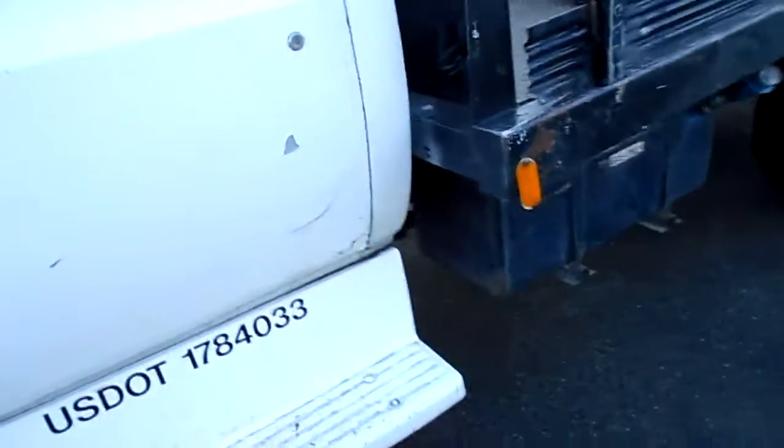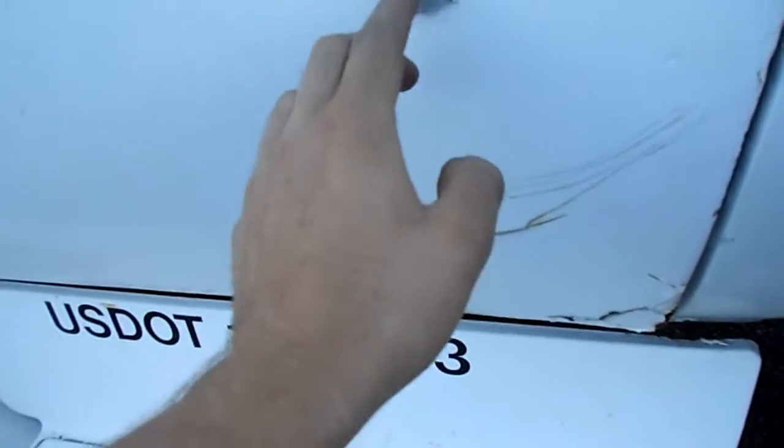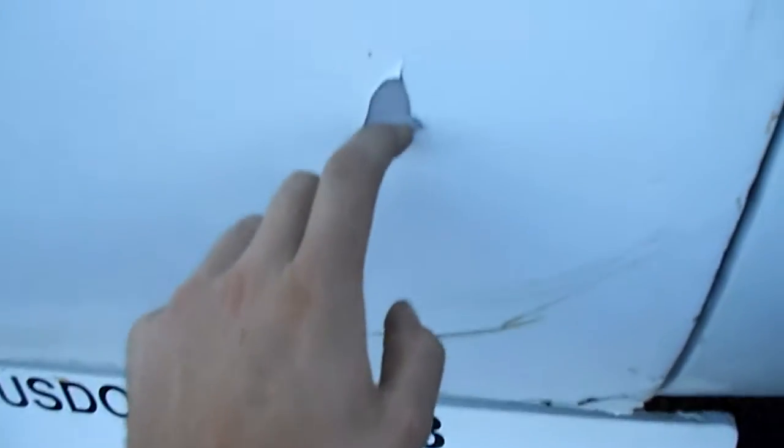It's got an SM465 Muncie transmission in it, 4-speed. A little body damage on it, a little bit of rust there. Really, I'm pretty sure that's body fill there. It's way too thick to be paint. Yeah, it's almost bare metal right there. It's got a few layers of paint on it, that's for sure.